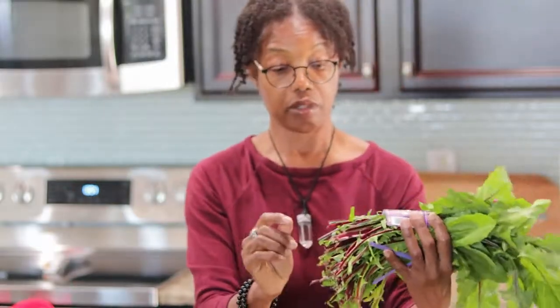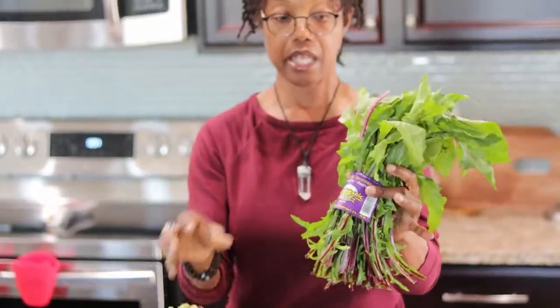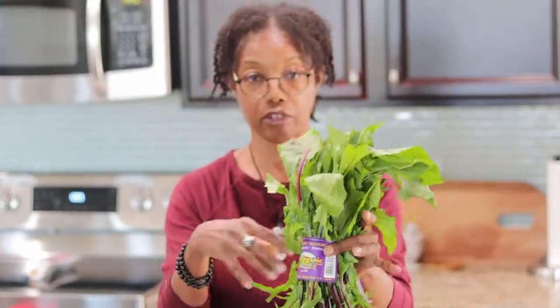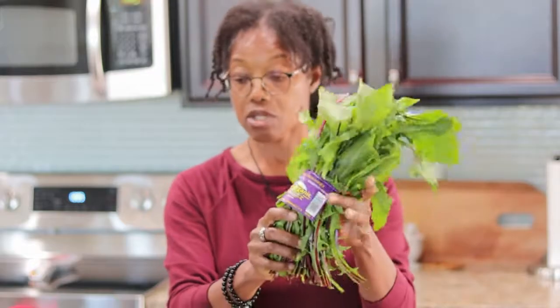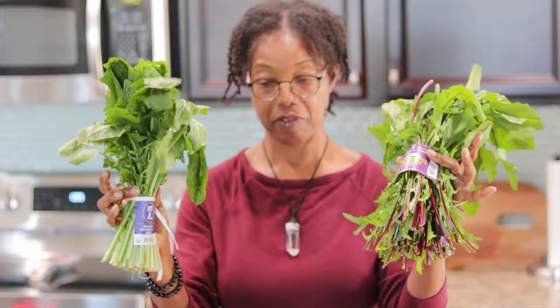So this is the red stem dandelion. This is the green stem dandelion. This I've not seen in anyone's backyard growing wild, right? But this one definitely is in my backyard for sure, growing wild. And again, the pH in these is in the 9 to 10s for these dandelions. They are bitter in taste.